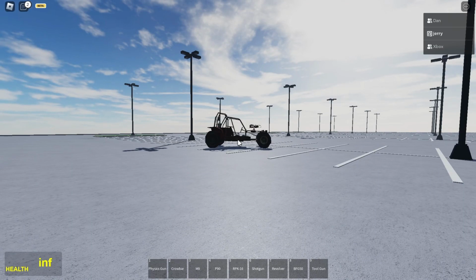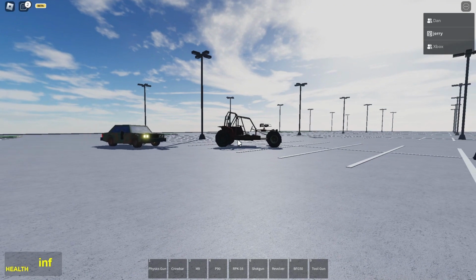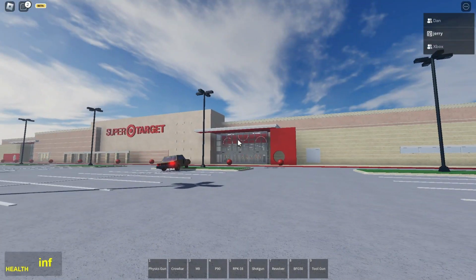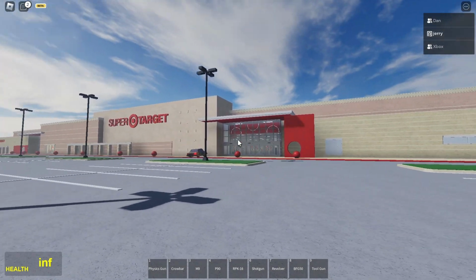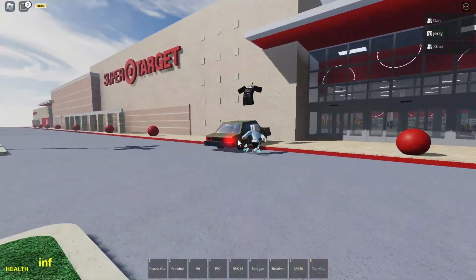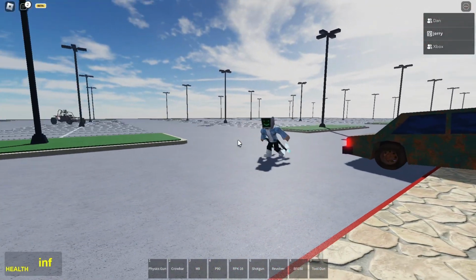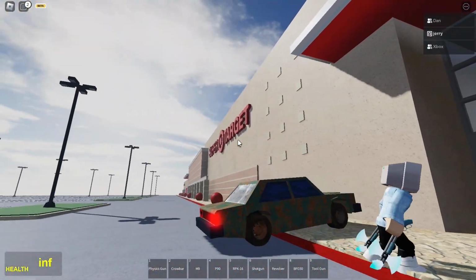Hey, bro. I think we're already here. Yeah, we're here, right? This is the Target I'm talking about. All right, bet. Oh, yeah, this is some free parking. Oh, whoops. Let's keep going. I kept crashing. Sorry about the crash, bro. You good? Yeah, I'm good. Apparently, we're in the Super Target. This is actually a really nice Target.